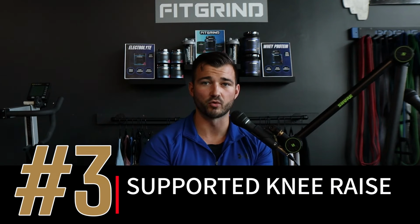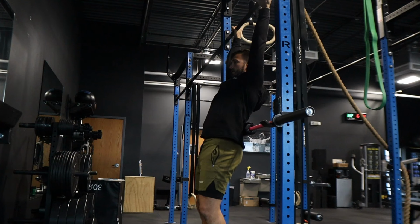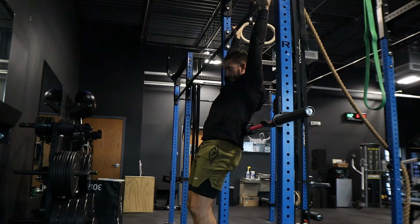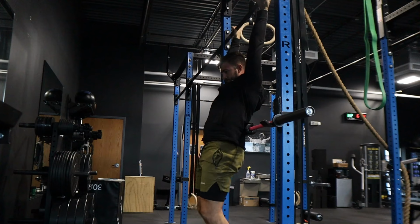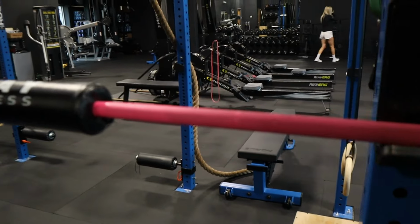The third exercise is a new one that I've been playing around with, but I really like for a couple reasons. And the third exercise is called the back supported hanging leg raise or hanging knee raise. And this is really similar to a Roman chair leg raise. And it's really good because it's going to keep it really strict. It's going to take out a lot of momentum and a lot of movement that you can get, but it's also really great because you can start to load this movement and it really takes out a lot of hip flexors.